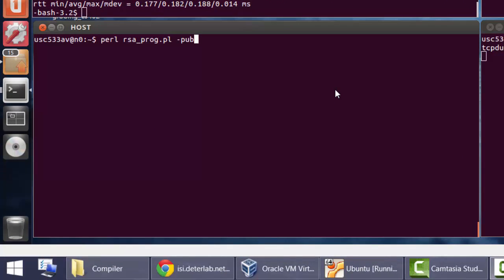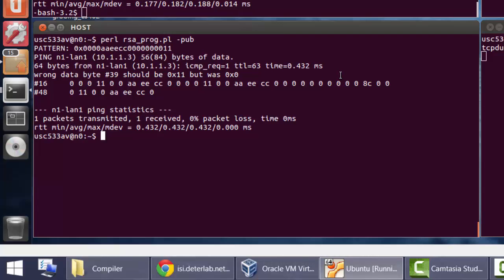Host now sends its public RSA key to the cloud machine over an ICMP packet. The cloud machine receives this packet. It encrypts its own public RSA key in the public RSA key of the host and sends it back. We can see that this ICMP packet has been modified by the cloud, and the last 8 bits of this data word contain the encrypted public key of the cloud.